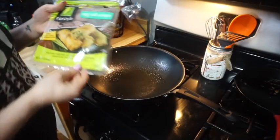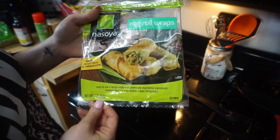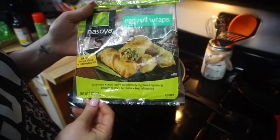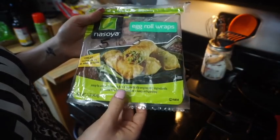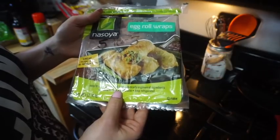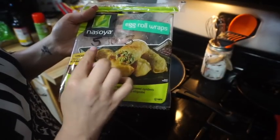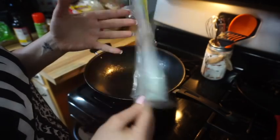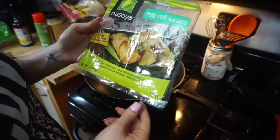If you guys were wondering about the egg roll shells I'm using, these are the ones I got. I picked these up at our local grocer, and they are in the refrigerated aisle where you buy the produce, by the tofu and stuff. For 3 egg roll wraps, it's 5 points. And that's basically where you're going to get all your points from if you don't want the sauce.